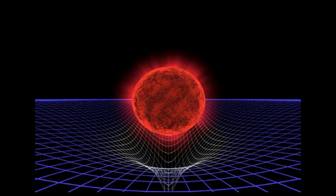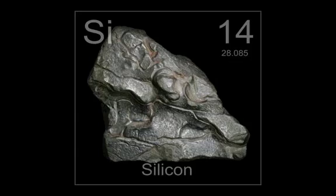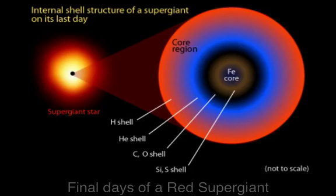Using intense amounts of gravity, it will begin fusing carbon, then neon, then oxygen, then silicon, working its way up the periodic table to iron. Once the star reaches iron, it can go no further. Iron nuclei are more tightly bound than any other heavier metal. Fusion beyond iron does not produce energy, but consumes it. The star will begin piling up a core of iron.